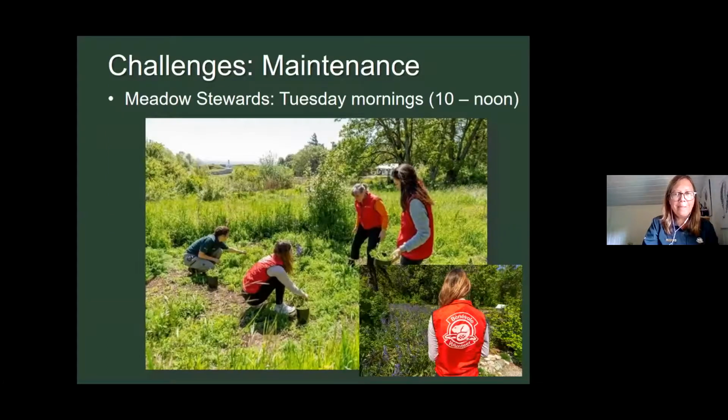And finally, as Kristen mentioned, native plant or meadow communities do require maintenance and interaction with people. So we have a Meadow Steward program. Volunteers come on Tuesday mornings from 10 to noon and help us with meadow maintenance tasks. They vary throughout the year. Sometimes it's planting, sometimes it's weeding, collecting seed or cleaning seed, or raking mulch. If you are interested in that program, currently because of COVID, we aren't accepting volunteers, but when we are able to safely welcome volunteers again, we would love to see you. It's a great way to learn more about Garry Oak ecosystems and how to maintain them.